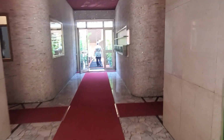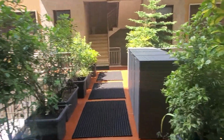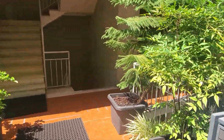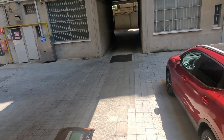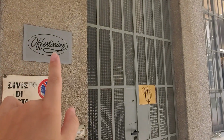Here's a hall, so basically it's a condominium, people live here. So we cross this hall and we enter this nice bridge full of plants, and the shop would be down here. So you need to cross the bridge. Oh, so beautiful, nice plants. And we go one floor downstairs to arrive basically at the backyard of this big building, and we have V&V Ricamo right here, or OFFERTISSIME, the two names.